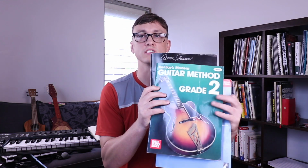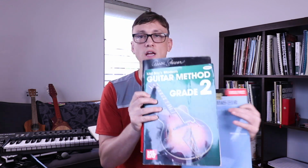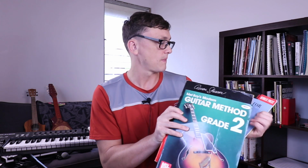Okay, so just a quick honorable mention. Any kind of book that's teaching you how to read standard notation. So this is Mel Bay grade 2, but grade 1 is a great place to start, because when you have a decent grasp on the standard notation, your access to knowledge is just unlimited, because you can pick up a book, like for example, the 2-5-1 Jamey Aebersold. It's not necessarily a guitar book, but if you can read the music, you can read everything in the book.